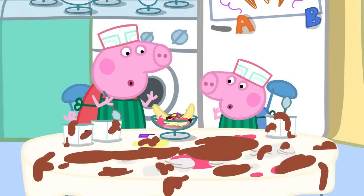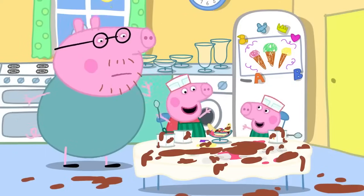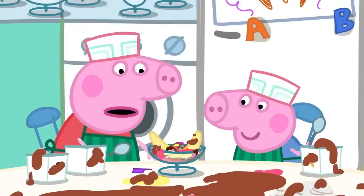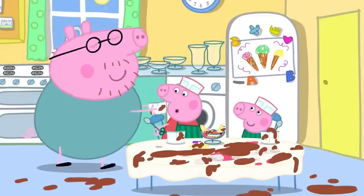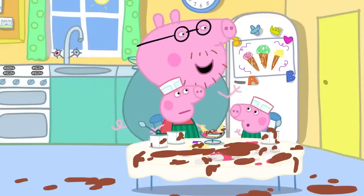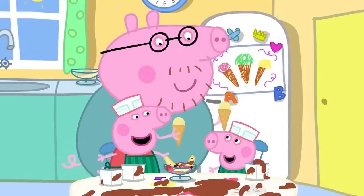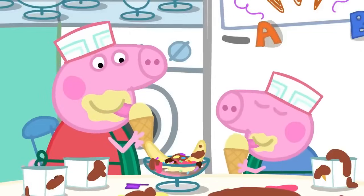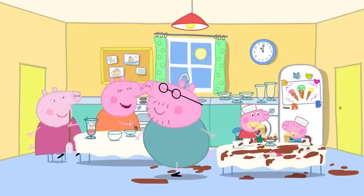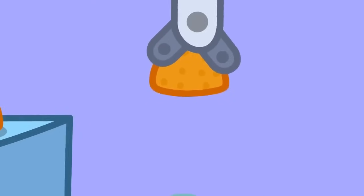Peppa and George have mixed all the colours together. We've made a muddy puddle. Not rainbow ice cream. I'm afraid we don't have much ice cream left. All we have is vanilla. My favourite! Peppa and George like making special ice creams, but they love vanilla ice cream the most. Squish!